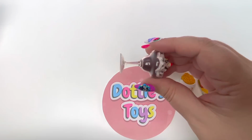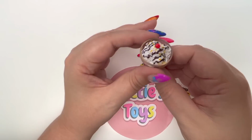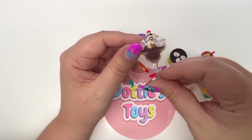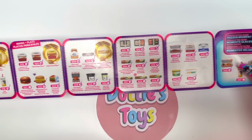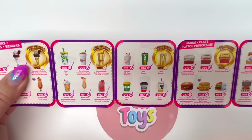Now, we already have this brownie sundae in our collection. I just can't get over how it really does look like the sundae. It looks so tasty. So let's go ahead and check out our miso soup. Now only 7 more pieces to complete this collection. We just need those golds.